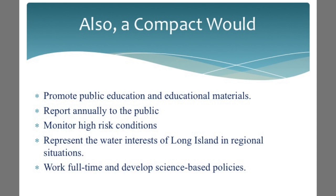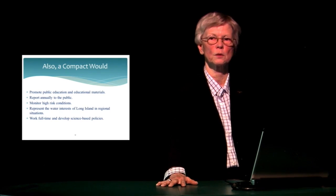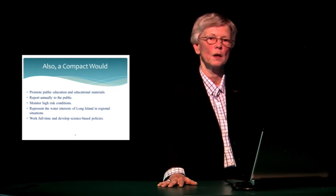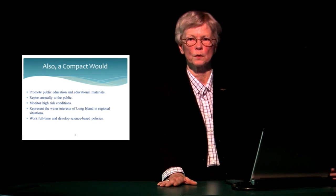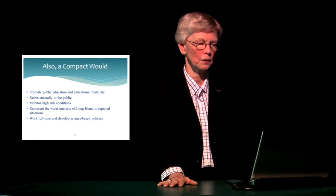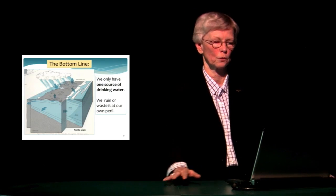Many people say that the solution is better public education, and so the compact would help create educational materials that the public would get and become more knowledgeable and sympathetic to the actions that we need to take to better protect our water. It would report annually to the public. It would alert the public when risky situations developed, and especially it would represent our water interest on Long Island within the Long Island region. Essentially, it would become the science-based manager developing policies and practices to protect our groundwater.